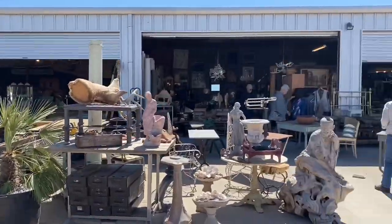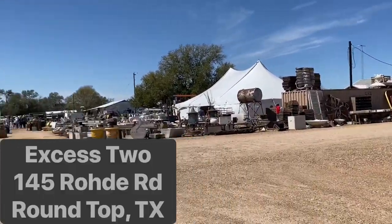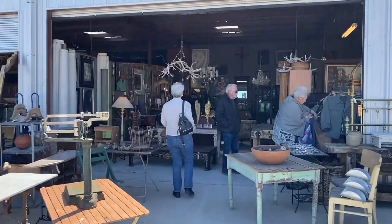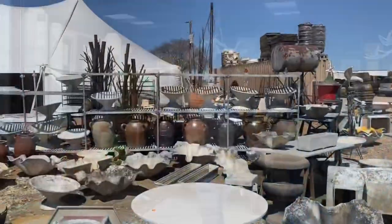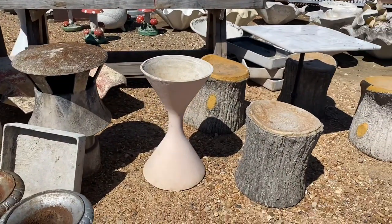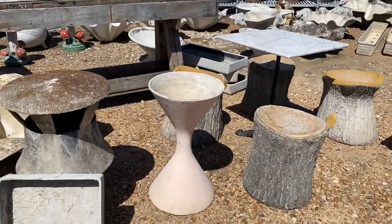Day one, we had hit excess one. Today is day three. I'm minus Amy. We're hitting excess two with my friend Elizabeth today. They have a bunch of garden things, and for some reason, while I'm looking at this, there's another YouTuber that I watched that was maybe looking for something like that. I'm trying to think of who it was. Was it you, Laura Caldwell?